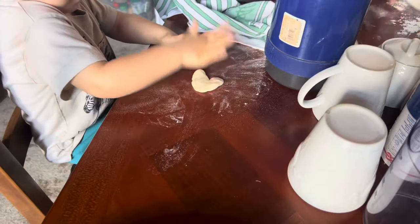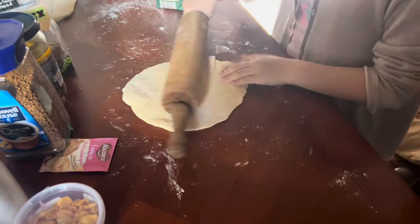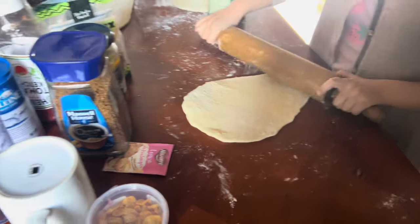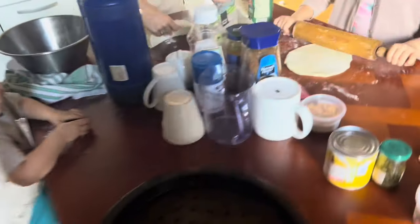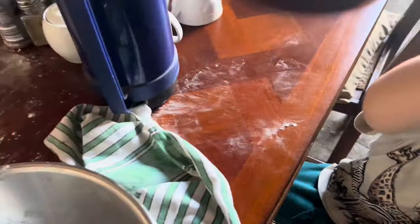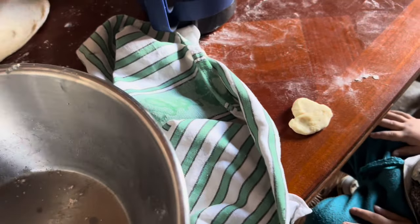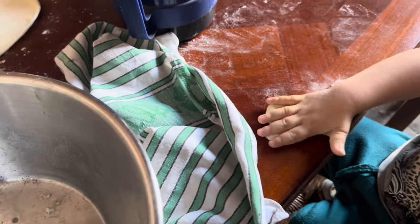Antonio is making a pizza. He's also rolling out his base for the pizza. And Eris is also doing it. And Anastasia, Mummy is also doing hers. Look how she's doing that. Wow, look, a star. Put it down there, let me see. Oh, look how pretty that is. Looks like a heart.